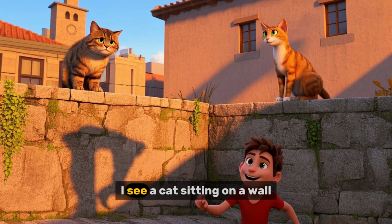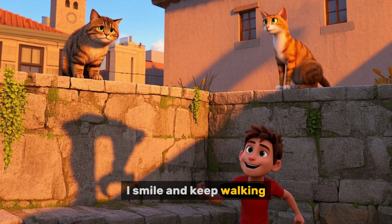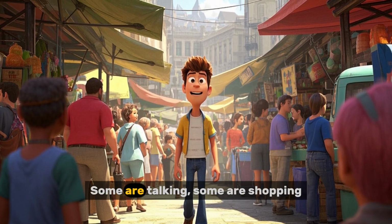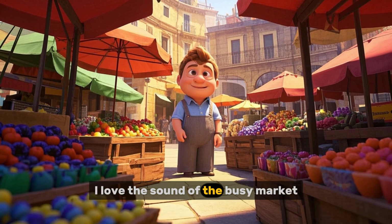On the way, I see a cat sitting on a wall. It looks at me and blinks. I smile and keep walking. Soon, I reach the market. There are many people. Some are talking, some are shopping, and some are selling things. I love the sound of the busy market.